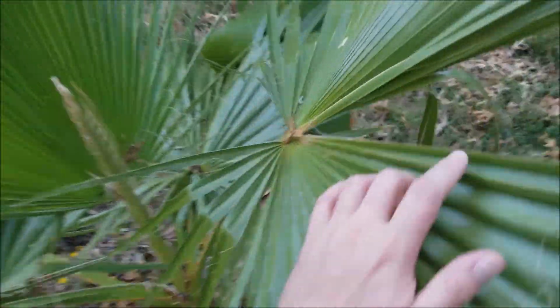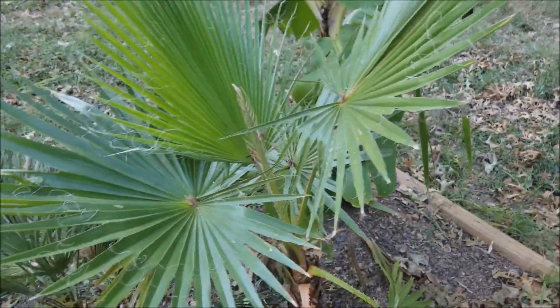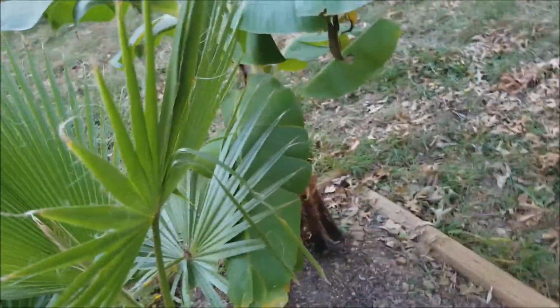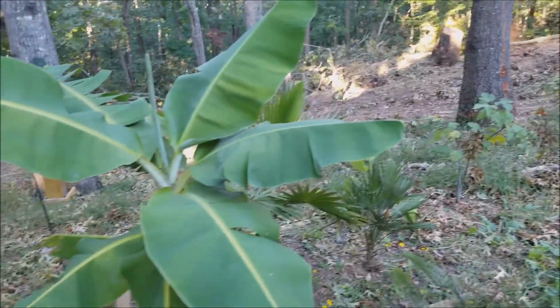It'll be interesting. You see this frond's actually split. Look at that. Yeah, everything got a little bit damaged, but we'll do our best and hopefully they'll pull through. I'm still gonna get this all cleaned up back here, and I've got a lot of work to do. The storm caused quite a bit of trouble.